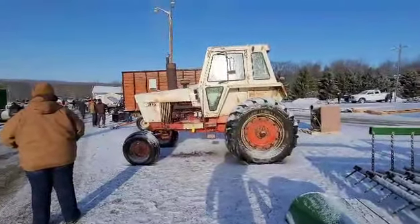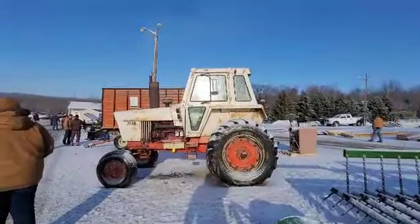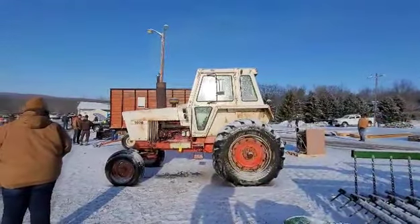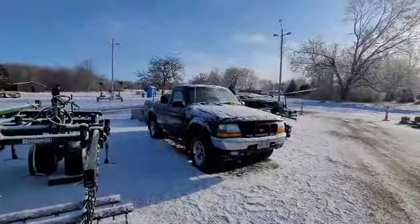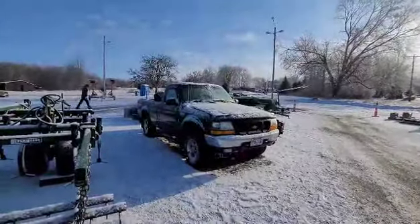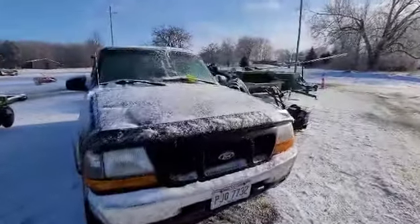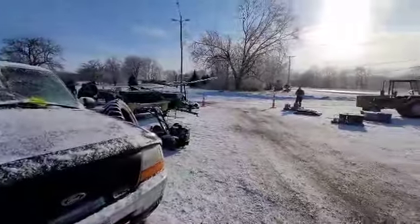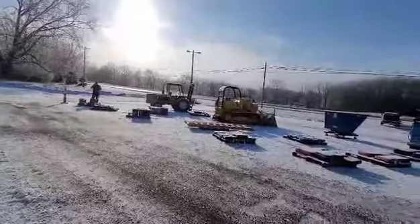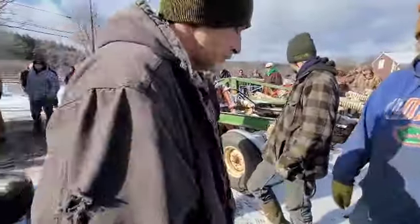Well, the 1070's all fired up and running. It's got ice covered on all the windows, but the sun's a shining. 20 degrees, like I said, and the old Ford Ranger here, the Ohio plate on it, it's running. You got just about everything running. Got the 450 running, to sell this Glencoe right now.